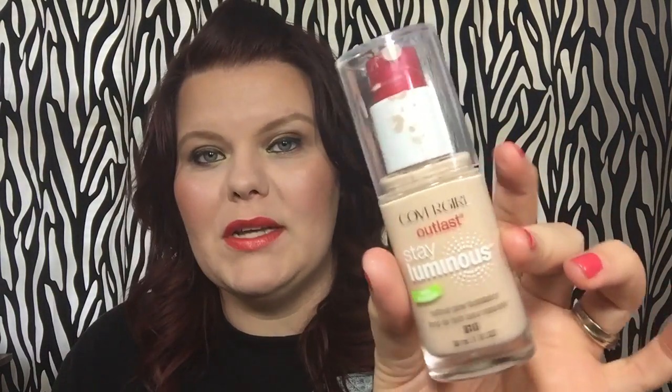Again, if you have skin that is oily or you need full coverage, highly recommend this. And then this one is a little bit more for our dry, or you just want a light to medium coverage and you have normal to dry skin.